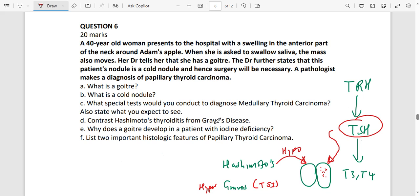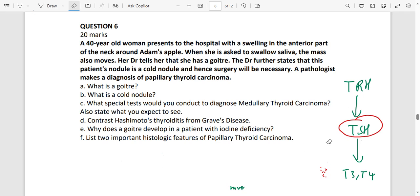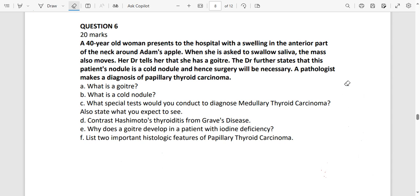Why does goiter develop in a patient with iodine deficiency? Anyone that can help us with that? Why does goiter develop if someone has iodine deficiency? Yes, Doc. Thank you so much. Just what the doctor said.